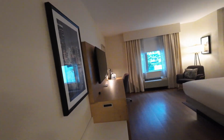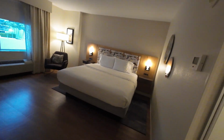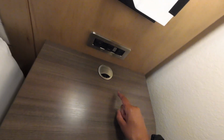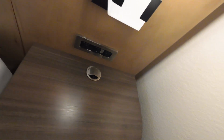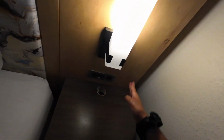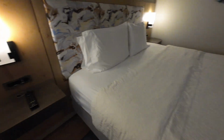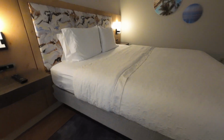And then coming into the room, I got 1 king bed. You have a lot of space on each side of the bed. Over here, you have outlets. You have 2 regular electrical outlets and then a USB port. We have a light, nightstand here, a little space for storage underneath the nightstand. And you've got the same thing on the other side. Very nice. The bed looks nice and comfy.